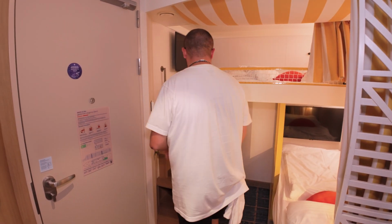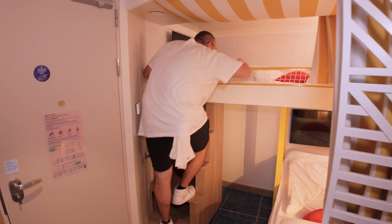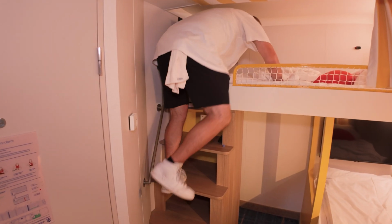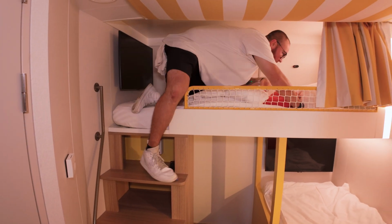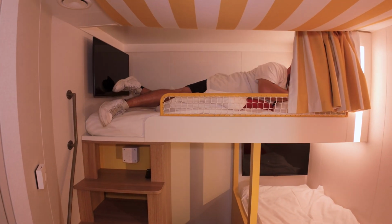For reference, I am 255, 6'4", so we're going to get up here. I don't know. He used to be 6'3", but now he's 6'4". I'm 6'4". I used to be 310. Oh, brother. This is actually... Oh, my God. All right. Hi, guys.